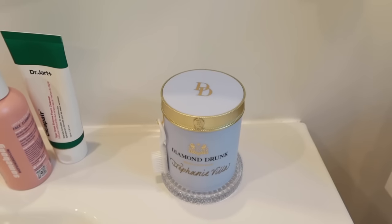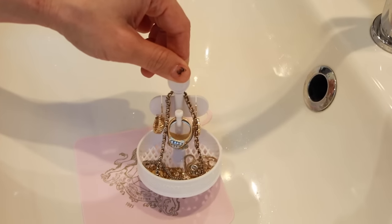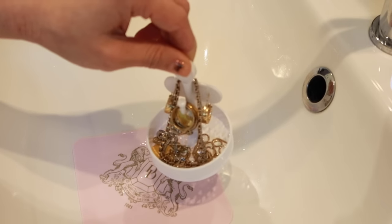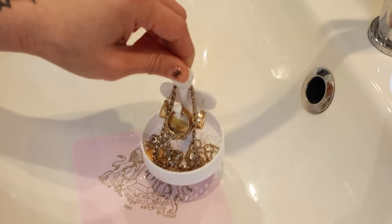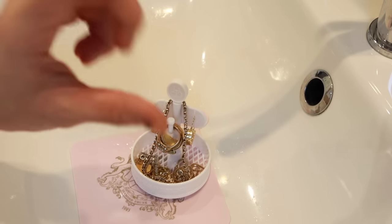So you kind of buy the starter kit, which is everything, like the container. And we got, you know, the innards, this thing right here. But then continuing forward, all you have to do is buy the small container of the cleaning solution.